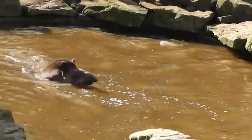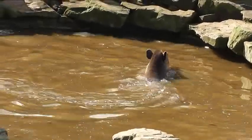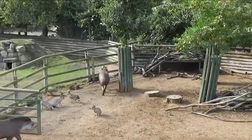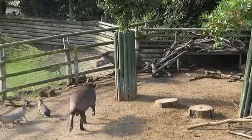The main feature on the tapir is their snout, which is long and flexible, which helps their sense of smell and how they manage to stay alive. They use their noses to reach for their food in the trees that grow around them. They have adapted well to their surroundings over a long period of time.